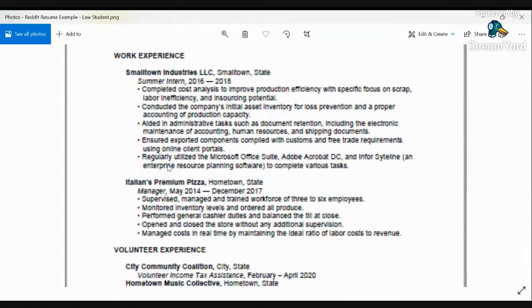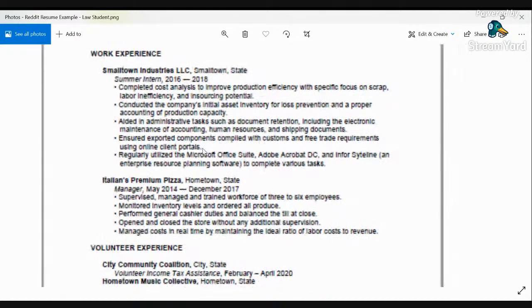This is only 5 bullets, but I'm sure if they've been an intern with this LLC between 2016 and 2018, they've done more than these 5 things. So they really need to focus on the things that will really stand out for places looking for a legal intern or a legal fellow or whatever, law clerk maybe. So some of these experiences, wait, hold on, I think they misspelled that, but it's a little blurry. Free trade requirements using online client portals. I think that's great. Keep that in.